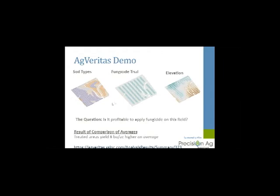And also, when laying out this trial, the individuals considered the different soil types on the field, which you can see quite a bit of variation, as well as variation in elevation on this field. And so we're going to take a look at whether or not these factors had an impact on the trial result. The question that we're examining today is: is it profitable to apply fungicide on this field? And if you were to do a traditional comparison of averages, you would note an 8 bushel an acre higher yield in the treated areas. And as we're going to see, when you use Ag Veritas to dig into a little bit more detail on that spatial variability, you get a more interesting answer.